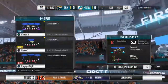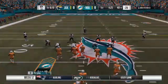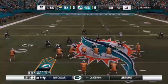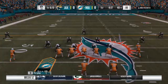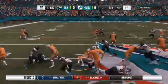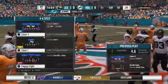Fundamental breakdown by the defense. You've got to be able to make plays on the edge. 2 1st downs have them up near midfield now on 1st and 10. Here we go now. Blue 45. Blue 45. Here's the first carry for Kenyon Drake. And he'll be brought down right at midfield after a gain of only a couple.